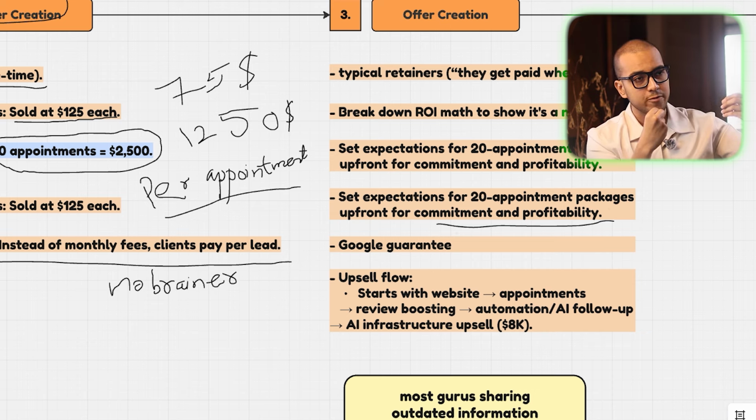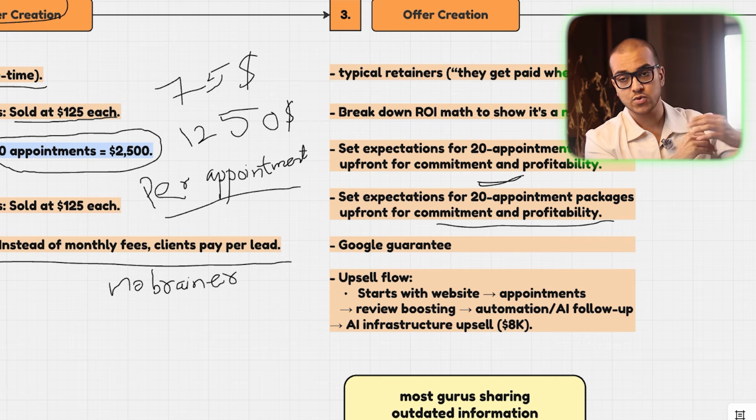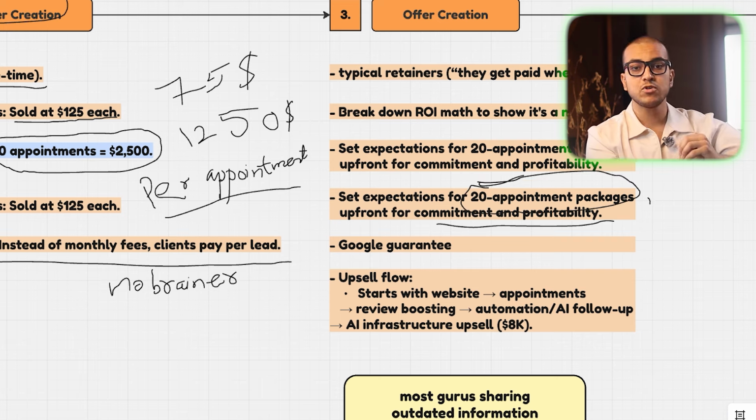Of course, the goal from this relationship for me is to get you these 20 appointments as soon as possible. You see positive ROI out of them. And after you get these 20 appointments and you're profitable, next time you're going to buy 50 appointments from me. Next time you're going to buy 100 appointments from me. And that's the strategy we use to sell the software.